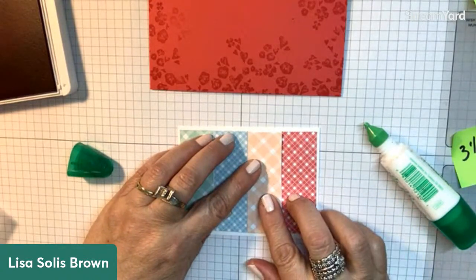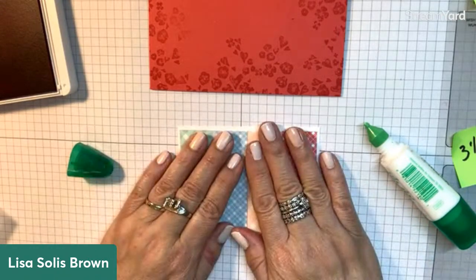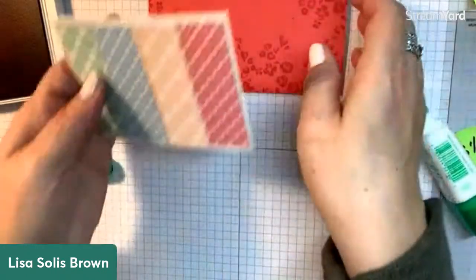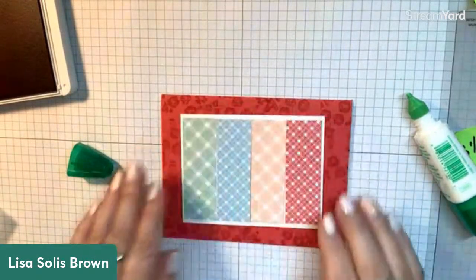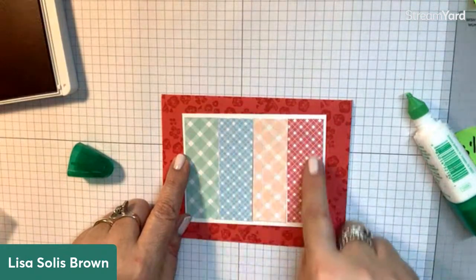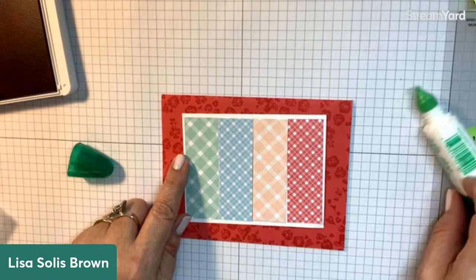All right, let's get that in there. Okay, so pretty cute, huh? All right, kind of like a quilt, and that's going to go right there. Okay, so this is a pretty simple card, but this is the focal point because it's just a beautiful background with those different colors in that gingham.